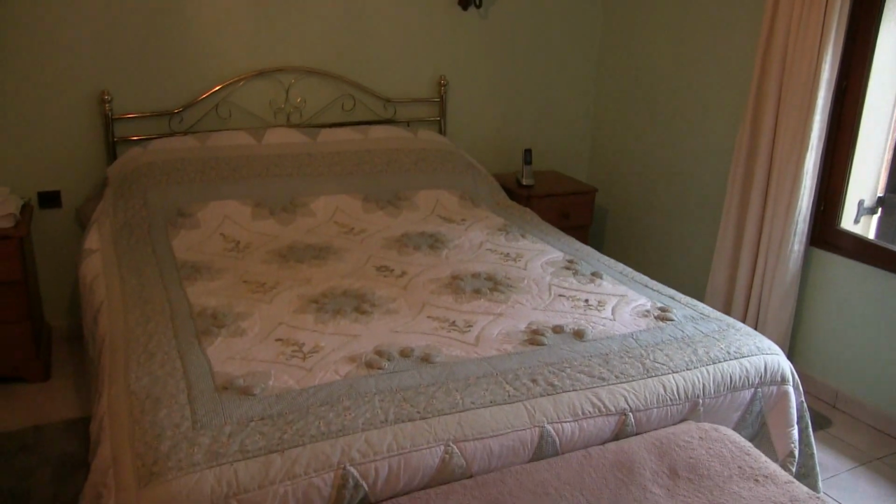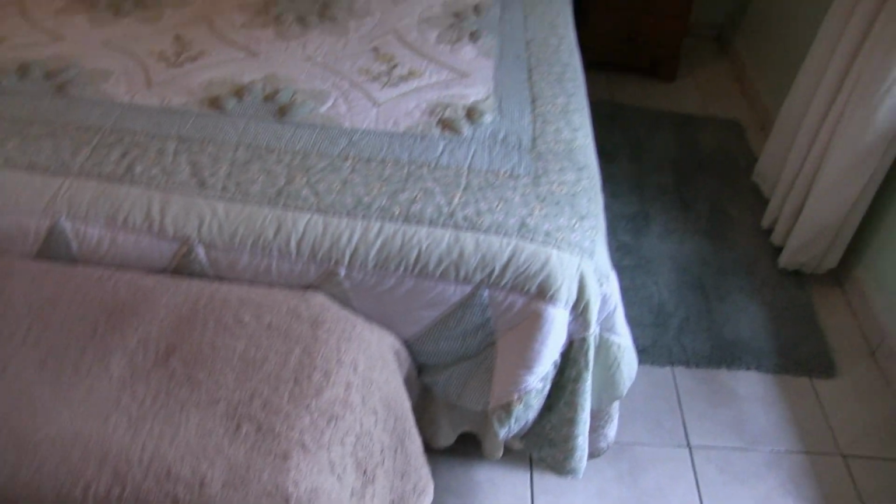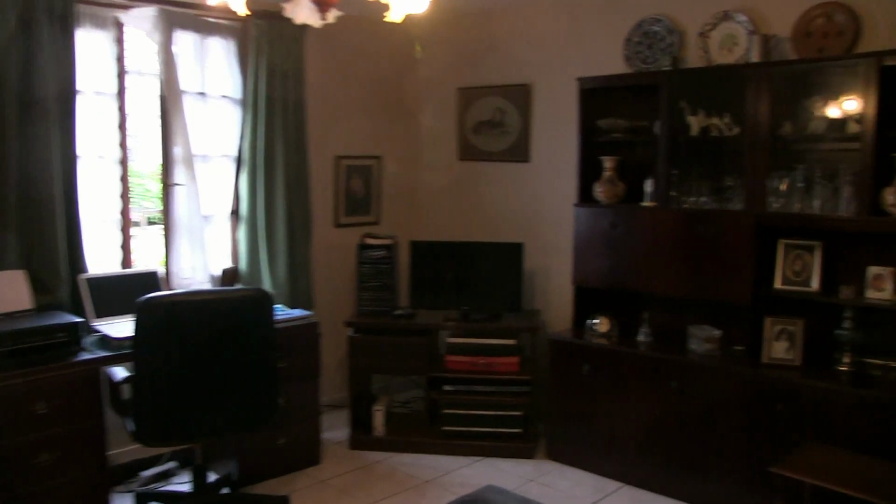Easily maintained. Again, all in good order. Not much work to do here, if any. Big wardrobe that can come with the place. Everything can come with the place, all negotiable with the seller, with the owner. From this office area and the bedroom, we'll go back outside and into the main dining area.